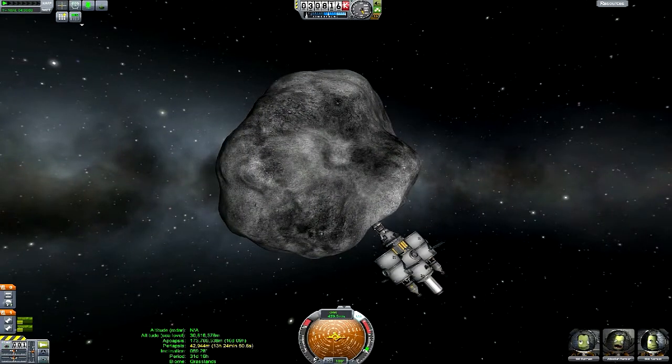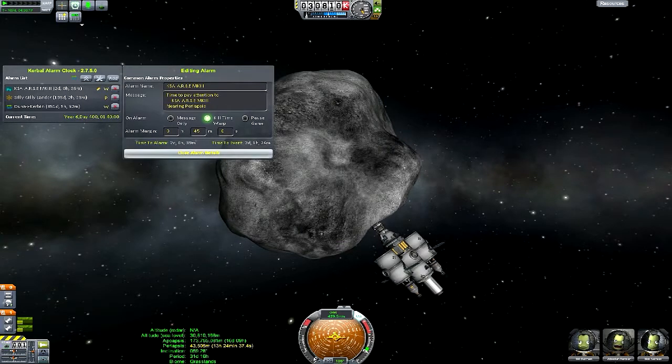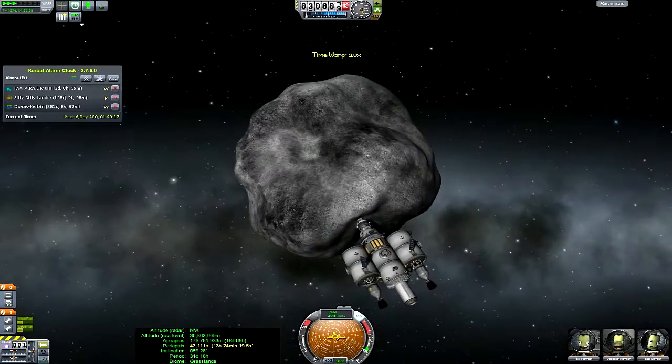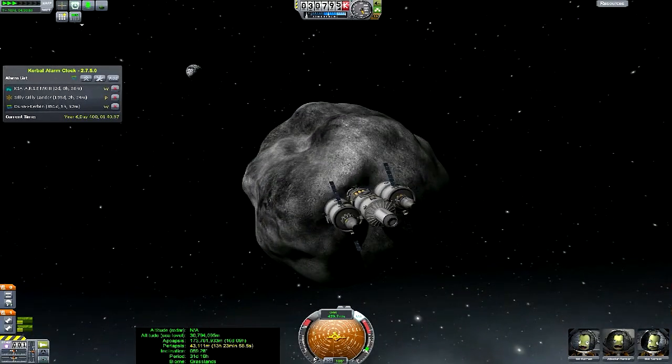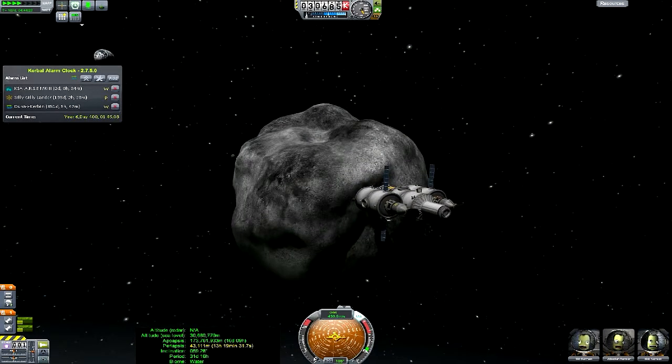So what I'm going to do is hit F5 to quick save. And do we have any alarms? About 45 minutes, okay. Hey, alright, it fixed itself. Just giving it time to sit. Ended up fixing that alarm problem.